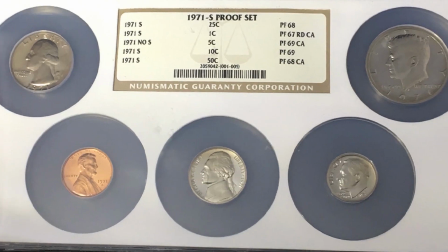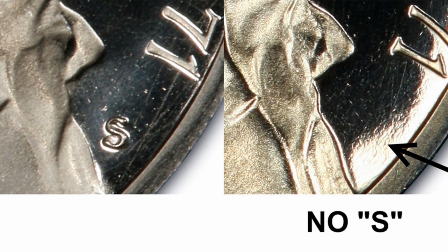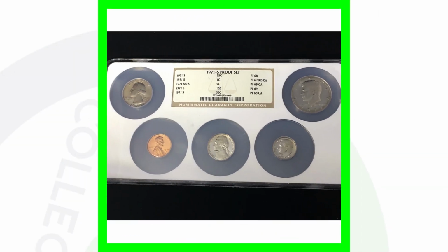Now, next up is a 1971 proof set. So this is pretty cool. What you want to look for here on the Jefferson nickel is a missing S mint mark. The other coins have the S mint mark, but the Jefferson nickel is missing the S mint mark, the San Francisco mint mark. So always be on the lookout for that. Check your proof sets. This proof set with that no S Jefferson nickel sold for over $1,100.